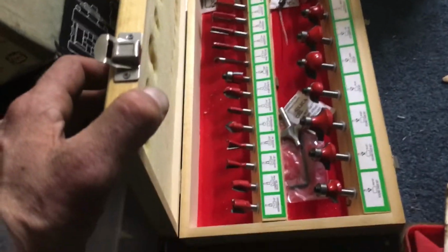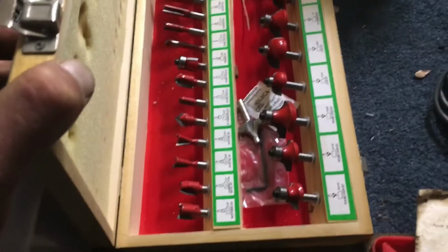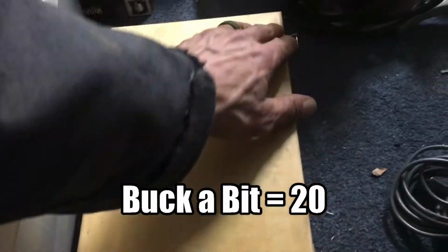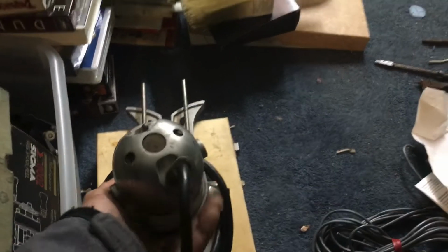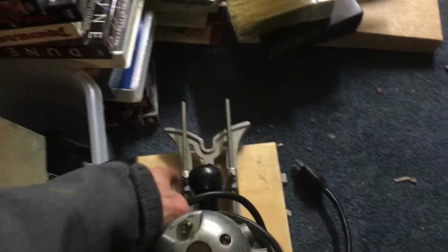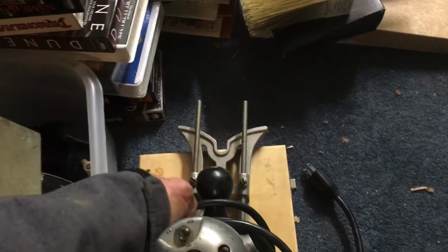All right, carry on. What do we got here? It's a router bit set. It's a nice set. I got this router. I have 3 of these. These are all going to be Craftsman, so those are good. They got these attachments. I think I left one of these behind, but some of these attachments can do like 10, 20 bucks.